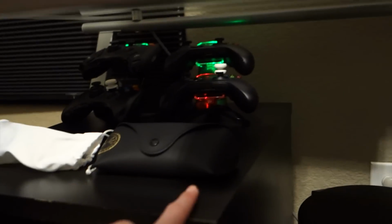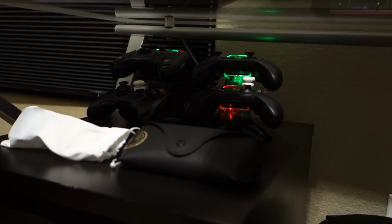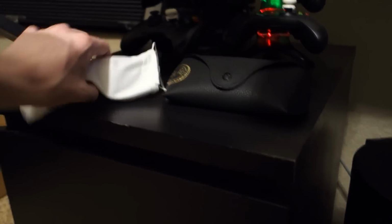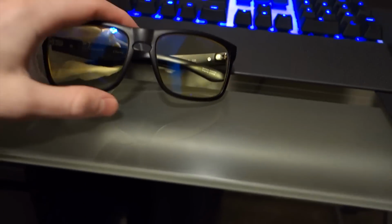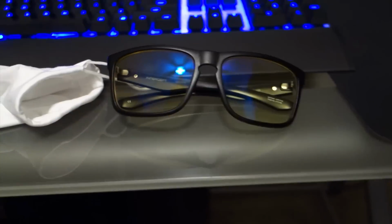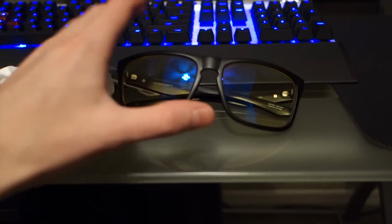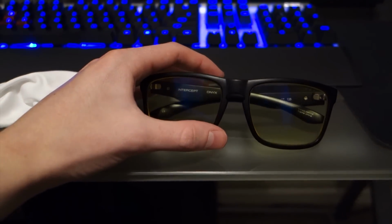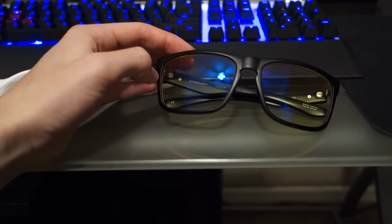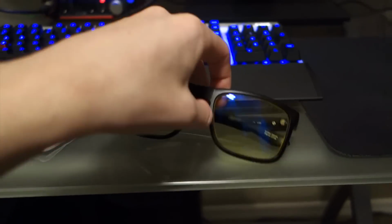Down here we've got a charging station for the extra Xbox One controllers and extra Xbox 360 controllers. Some Ray-Bans, and I actually just got these yesterday, and I'm really happy about them so far. These are Gunner glasses, and the thing is I've got super sensitive eyes. So I got a nice pair of sunglasses, and also some of the medication that I'm taking makes my eyes super sensitive. So I decided to go ahead and buy these and see if they helped at all.